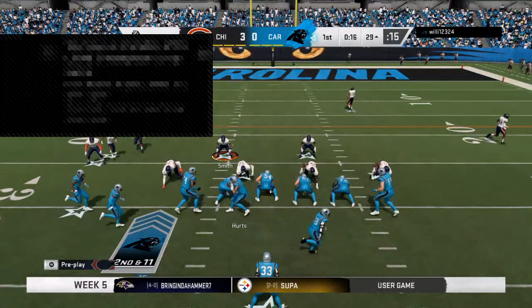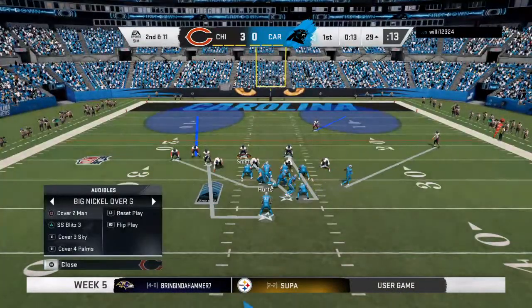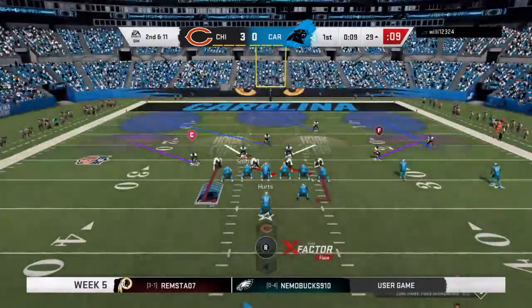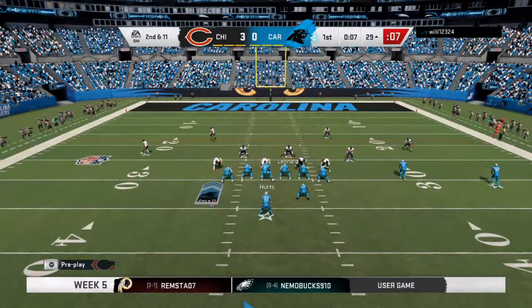Get it all! West! Jack Rabbit! Jack Rabbit! Watch the flag! Watch the flag! Watch the flag! Watch the flag! Motion! Pop! Pop! Pop! Bang! Bang! Bang!